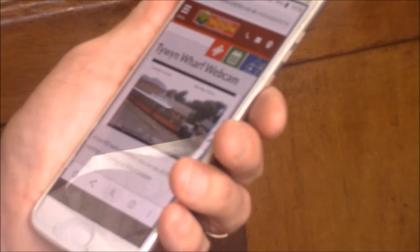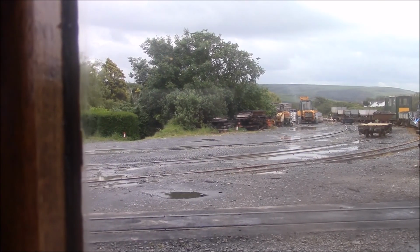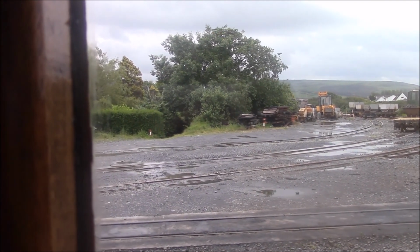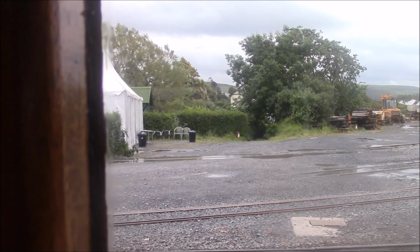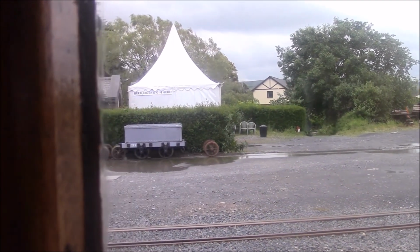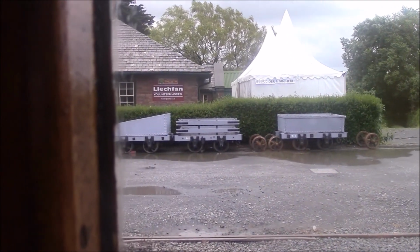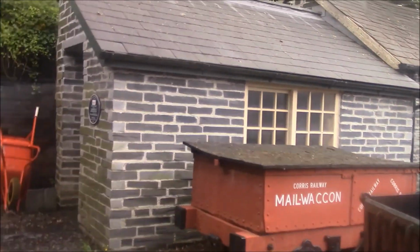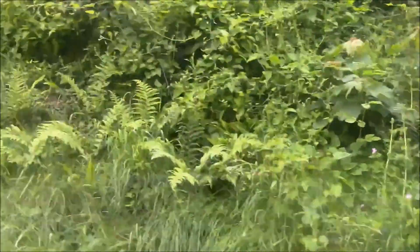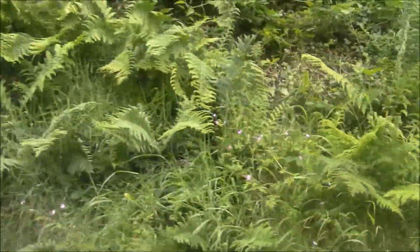Oh, there we are. Yeah. Thomas is defining that. Well, surely. It's like that. I'm assuming this is why it's a narrow gauge railway.